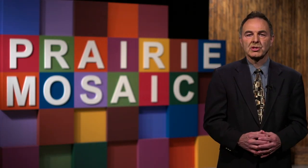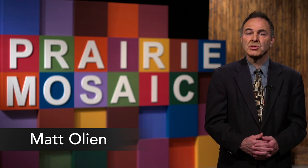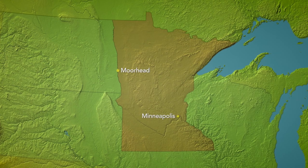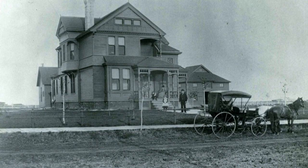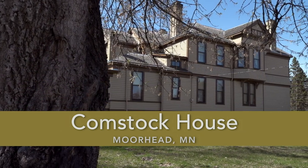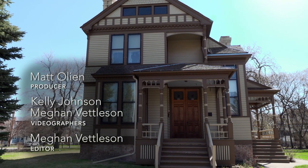The Comstock House is Moorhead's oldest standing house. Now an historic monument, the house is a combination of warmth and formality. The 1882 structure gives visitors a sense of what life was like in those times. It's kind of an odd combination of warmth and formality that I think is typical of the late 19th century. It's a beautiful location, it's a beautiful spot, nice and quiet.